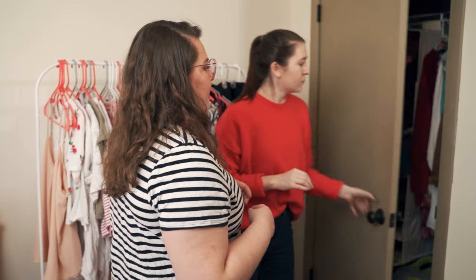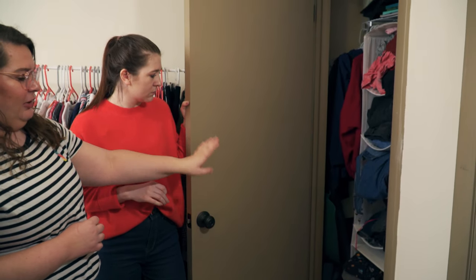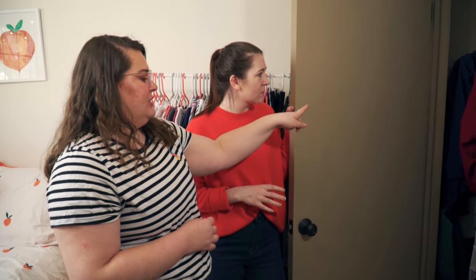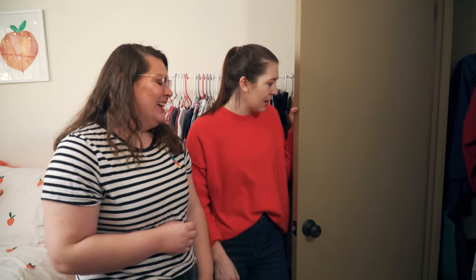And then I have this closet in here. In there I have my t-shirts and jeans and workout clothes and pajamas, folded in the middle. And then hoodies and stuff over there. And then jackets and then a couple of random things right there. Okay. Yeah.